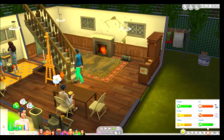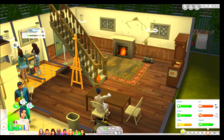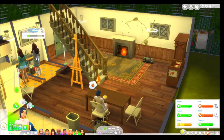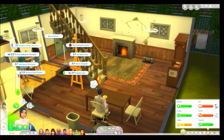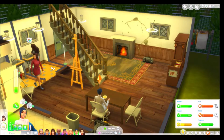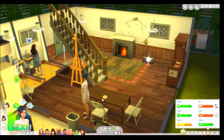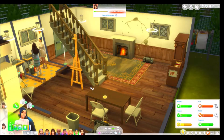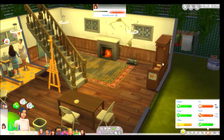Okay. But, so while she's eating her applesauce, let's see if this girl will come and talk to us. We'll brighten her day. Let's just figure out what Lauren's doing, if she's okay. Discuss food flavors. Yeah, the flavor of this applesauce is tragic. No? Is she not going to come out of the bathroom? I don't think she's coming out of the bathroom.